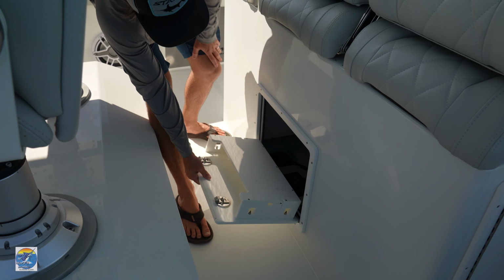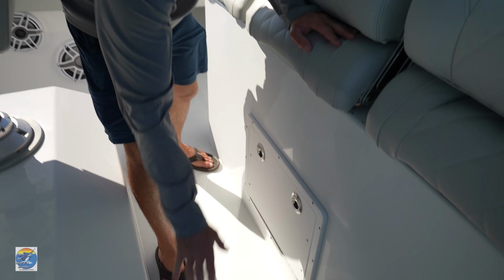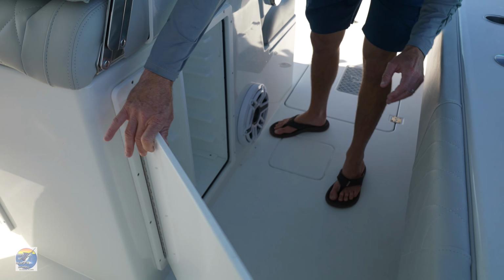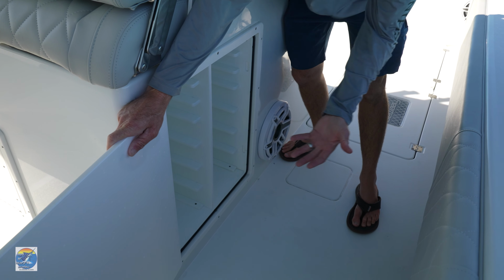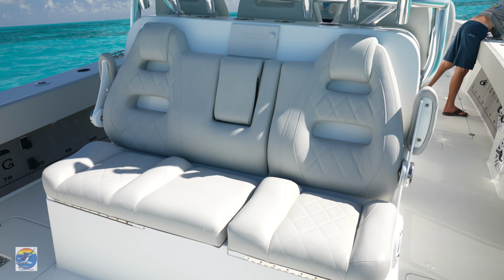Back here, you can access a lot of your lighting, relays, and all that. Underneath here, there's storage on the front side right there. Now both sides of this console area here have your tackle storage. You can put all your tackle trays in here. Ours are all out with tackle in them, but all you gotta do is get some new Plano boxes and put them in there. The rear facing seat back here, all these armrests move up and down.